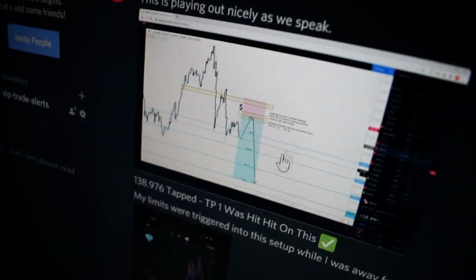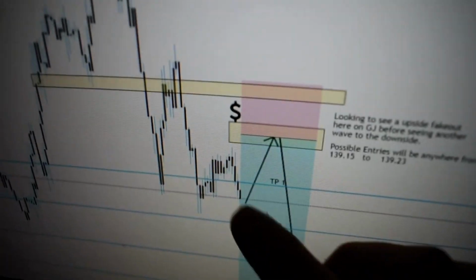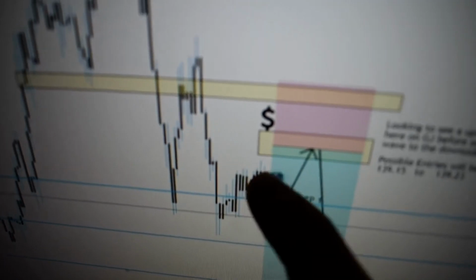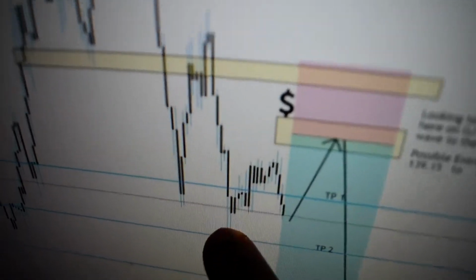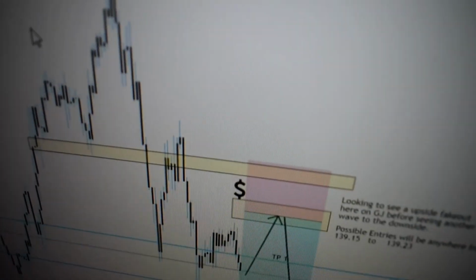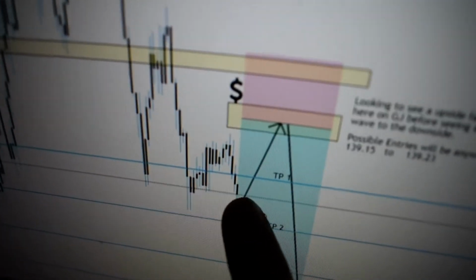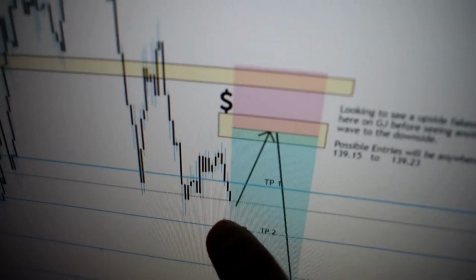Let me go ahead and show y'all what I posted really quick. So this is my analysis for the most part. We seen that price is making these lower lows. Made another new low. It wicked off to the upside. It pushed up one more time, giving another opportunity for most retail sellers to come in and look to push price to the downside. I was looking to sell after a grab of the liquidity.